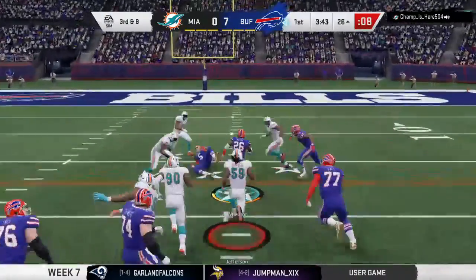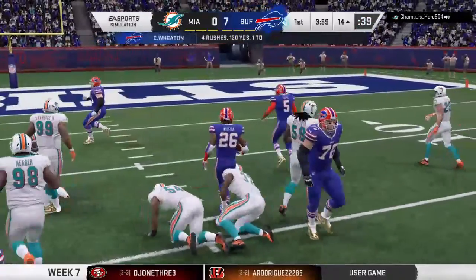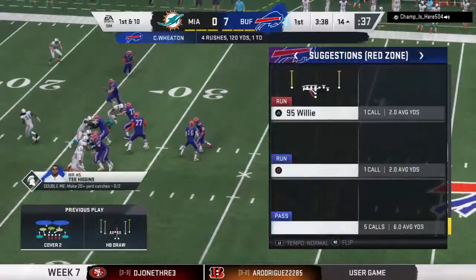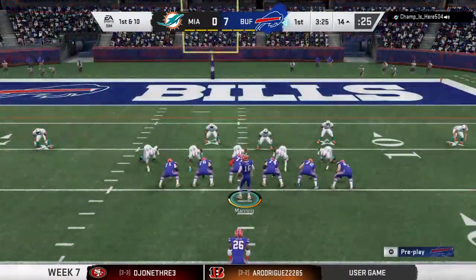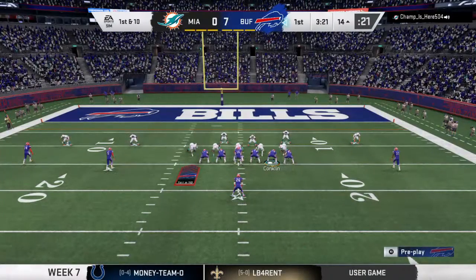They'll run it now out of the gun, and they'll work it inside the 15-yard line before it's all said and done. 12 yards that time, and a Bills 1st down. 1st and 10 at the 14-yard line.